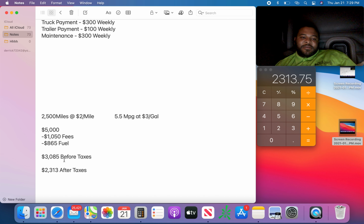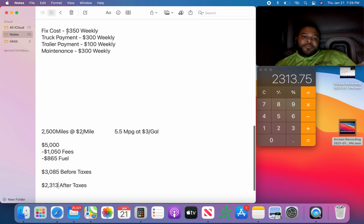Now I'll let you know this, I got a paid off truck. I paid off my truck this year. I got a paid off truck and a paid off trailer. So $400 I would keep in my pocket. That's the goal. You want to eventually pay off your truck so you won't have a truck note or a trailer note. That's when you start keeping the majority of all your money. That's the point of owning your truck instead of leasing your truck.